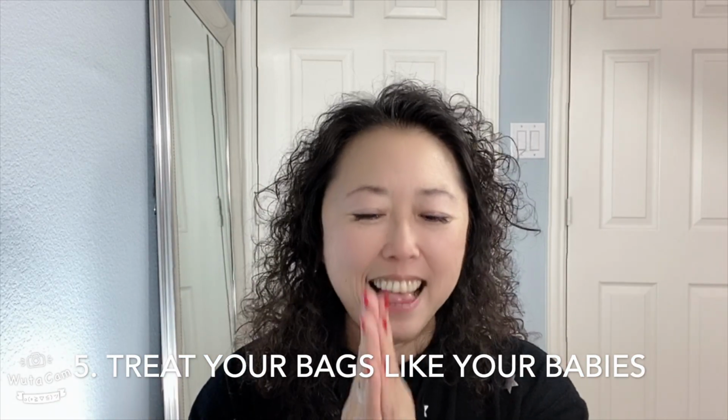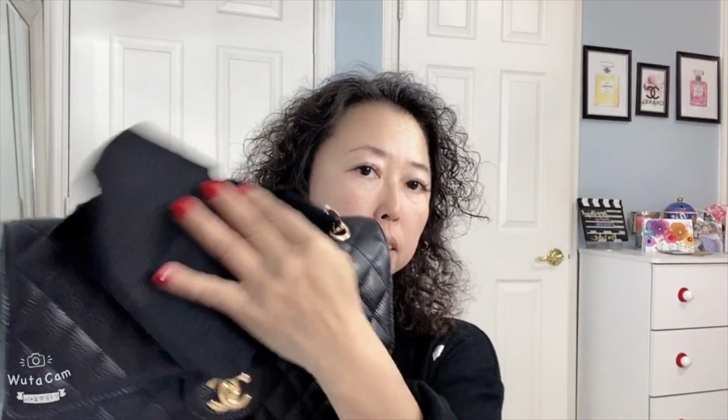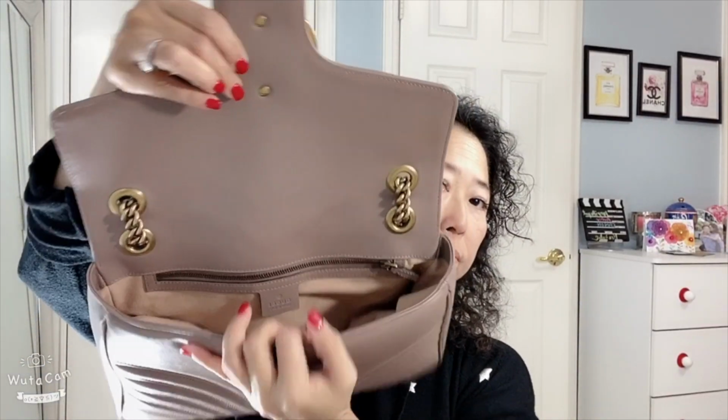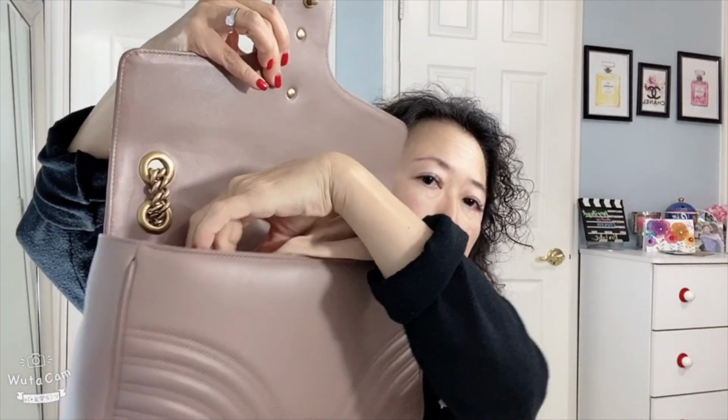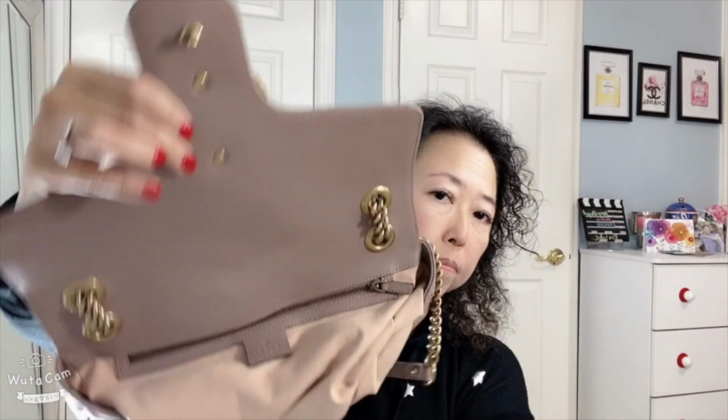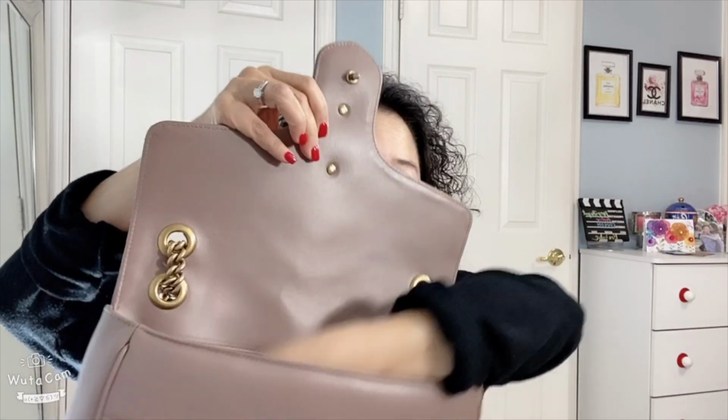Treat your bags like your babies. Especially the leather handbag needs plenty of care and attention. It's good to clean your bag after every use. Every usage you want to grab a clean cloth. I don't normally do that, but I think I need to start doing this and make it a habit. After each use, check inside the bag to see if there are any unwanted fine particles, hair, or any dirty stuff. You want to flip them inside out and use a lint roller, just give it a wipe to remove some of the lint.